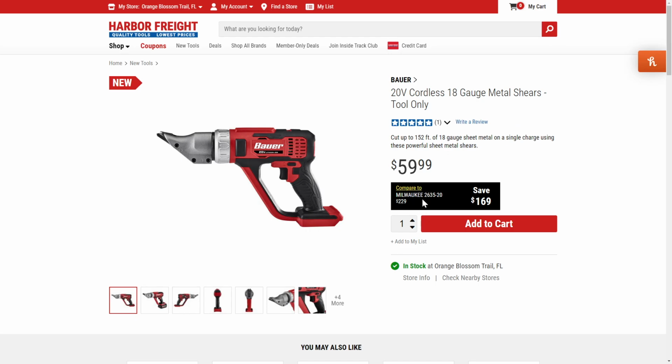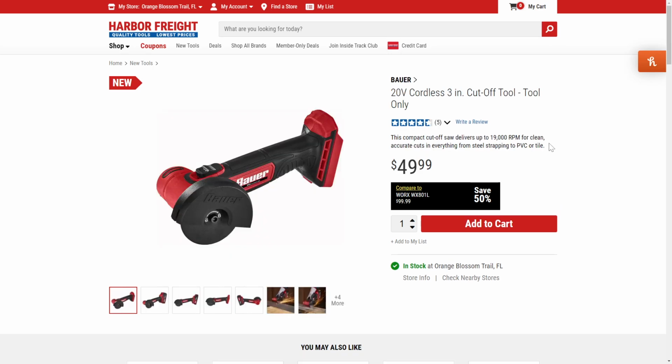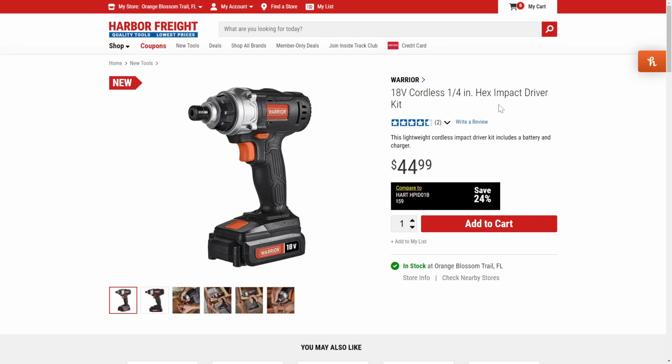You can see they have the Milwaukee at 229, which, of course, is going to be quite expensive. That Icon slip joint or adjustable joint pliers here, 20 bucks. Definitely pretty cool to see this stuff. The Icon stuff is actually pretty solid tools. Now we did show off the Hercules cutoff tool. They now have the Bauer cutoff tool as well, so that's pretty cool. I kind of prefer the design on the Hercules a little bit more. This is kind of an odd design, but I guess it'll work fine. But it's actually pretty good value at only 50 bucks. You're in the Bauer line, not bad.